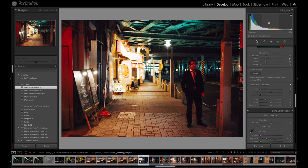I'll also just do a very basic white balance just to give some sense of the overall tones of the image that I'm playing with.